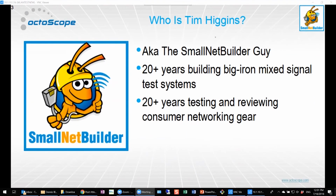So I am the SmallNetBuilder guy. That's an old photo, so I've aged a little bit since then. I spent 20 plus years, as Fanny said before, working at Teradyne, building big iron mixed signal test systems. We would build these multi-million-dollar multi-rack test systems, all to test little teeny-weeny devices. Sometimes I felt it wasn't really fair throwing all those electronics at such small things, but such as it was. And then 20 more years since leaving Teradyne, leaving corporate life, testing and reviewing consumer networking gear. You can tell by the hair, I've been around for a while.